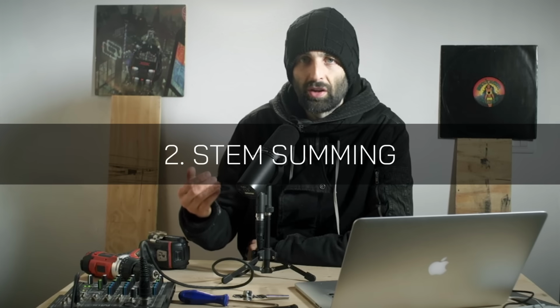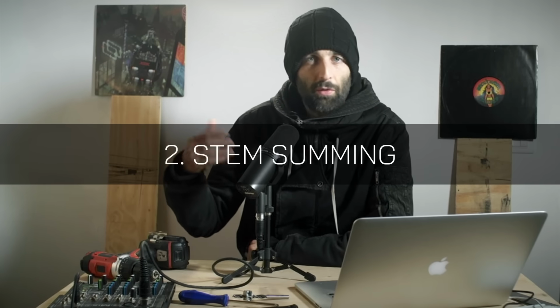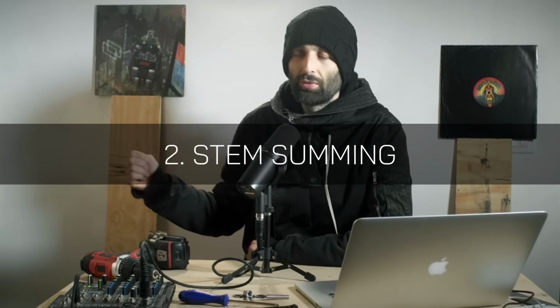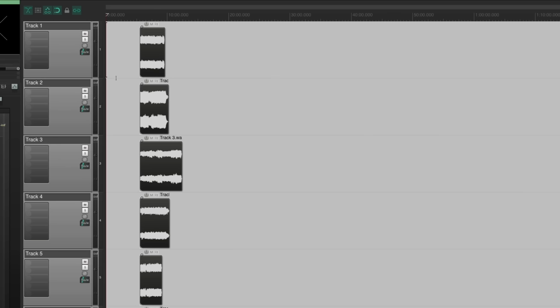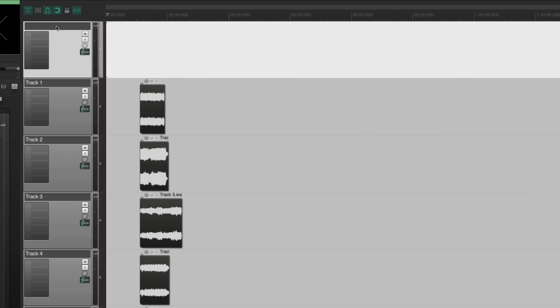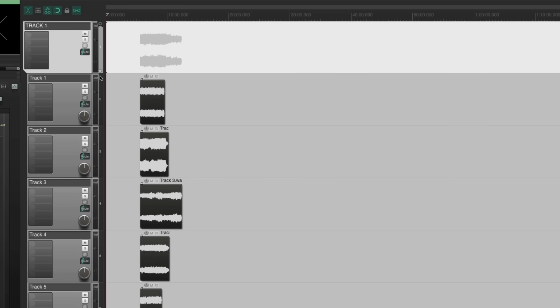Next up, features for stem mastering. Now, I do a lot of stem mastering, so if we're lacking these features in my DAW, I just can't work. So for example, non-destructive summing of stems. If I get a folder of stems, whether that's 40 or 100 stems, I just want to chuck that in, sum that all down to one stereo track, and I want to work on the stereo. I don't want to work on each individual stem and see it cluttering up my screen and being confused by 100 different stems. I don't care about that.